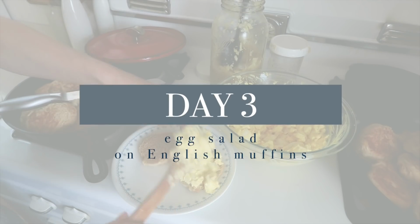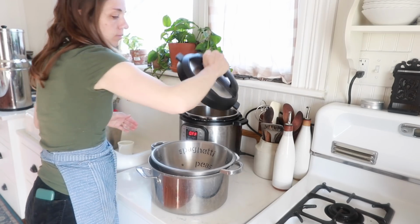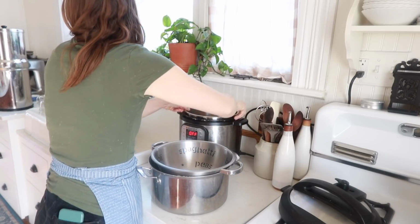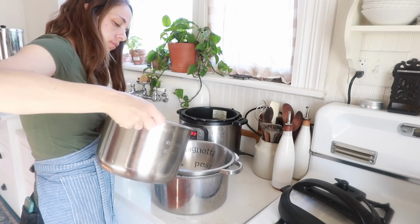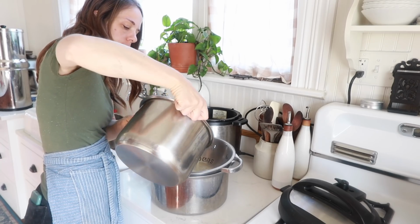Day 3, I decided to start getting into those eggs. We are able to find eggs in abundance. Even if you don't live on a farm, you don't have hens, you can find local eggs during the spring and summer months in abundance.